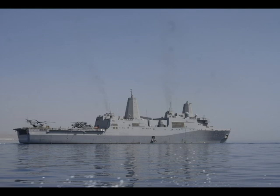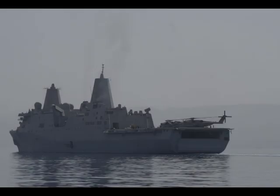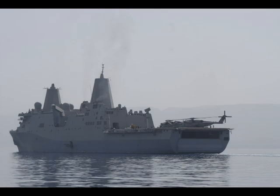I'm First Lieutenant Sean Tremblay, Combat Logistics Battalion 24's S4 officer. I've been deployed with the 24th Marine Expeditionary Unit aboard the USS Mesa Verde, a San Antonio-class amphib, for just over 6 months now.